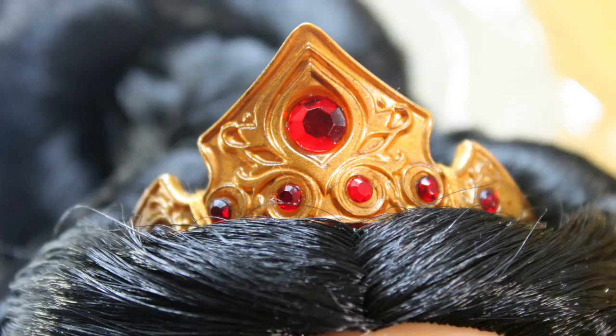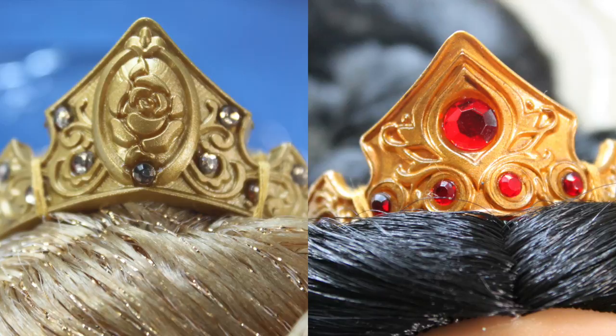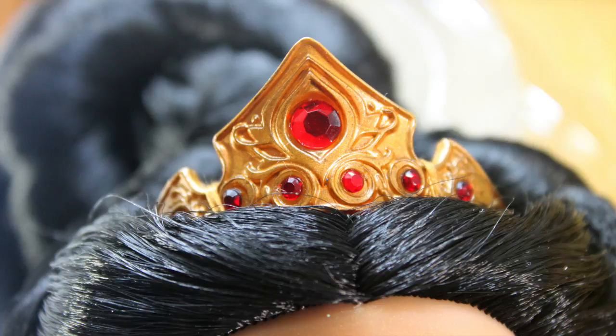The cut is similar to Aurora's limited edition doll's tiara, though the similarity ends there, since Aurora's tiara has a higher peak on the top section with different sculpted details, as opposed to Jasmine's, which appears to have a lower peak and different sculpted details embellished with gems.